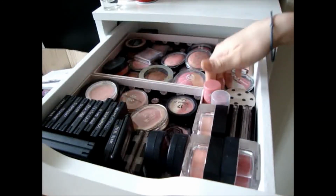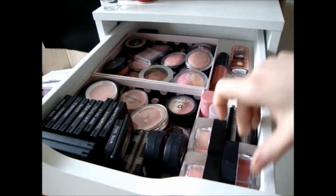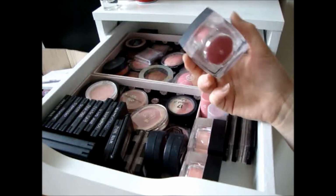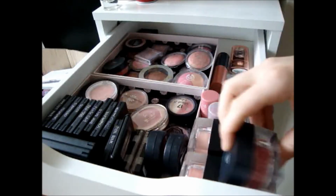Then down the side here is my cream ones. So I'll pick out some of the cream ones I really like. I've got a couple of Topshop ones which are really, really good. I like those. The e.l.f. ones, this is a perfect autumn colour. It's called Seductress. Yep, Seductress, which is really great.